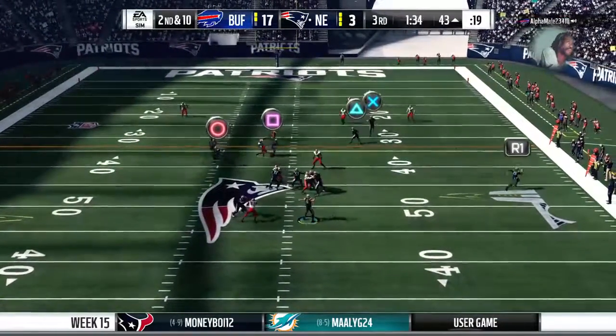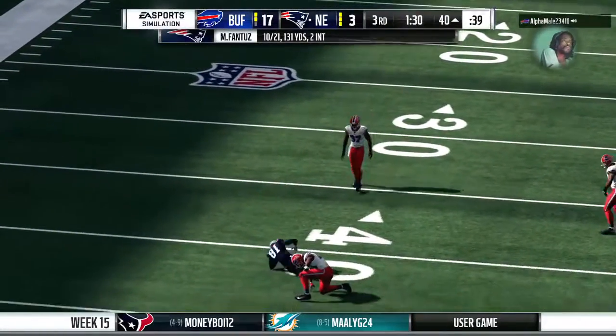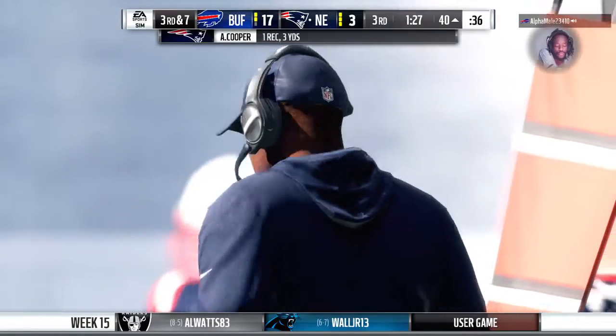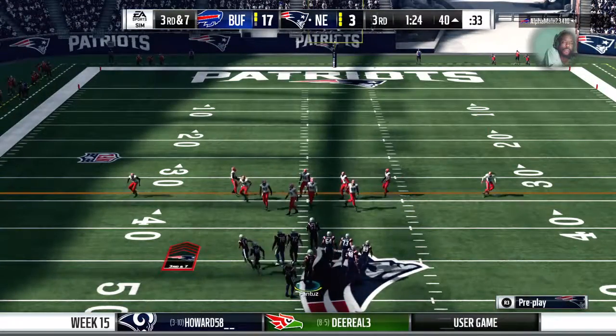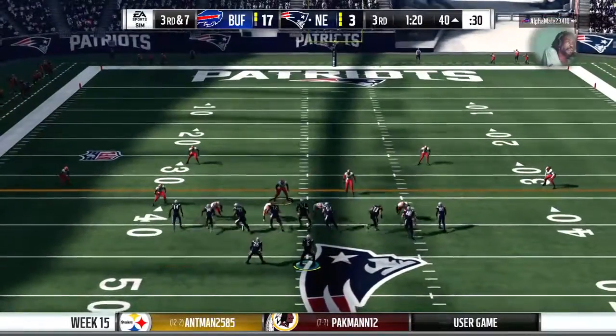Back to throw now on 2nd and 10. This one caught left side by Cooper. And he'll be brought down, it looks like right at the 40. Only 3 yards on the catch. It's 3rd down. New England on 3rd down. They've struggled to the tune of 2 for 8 so far. This is 3rd and 7.